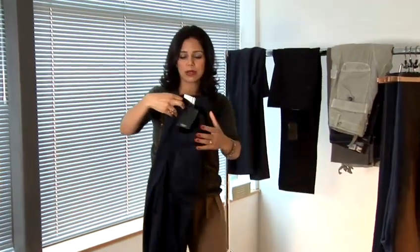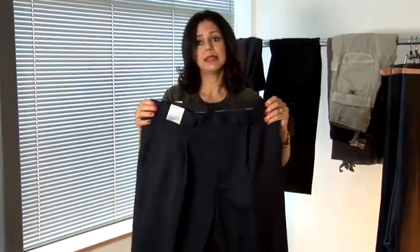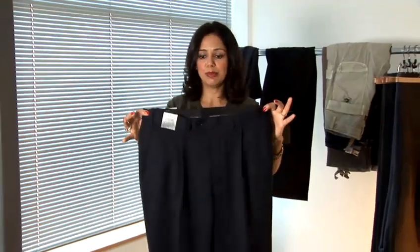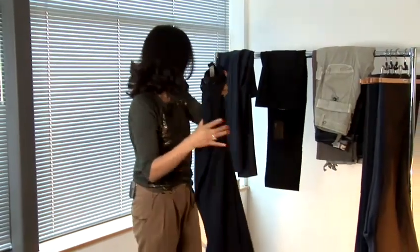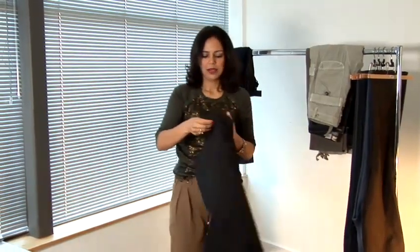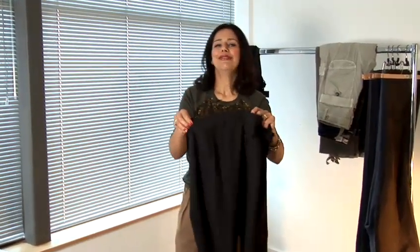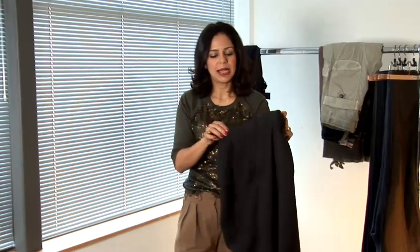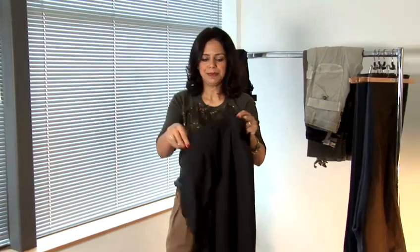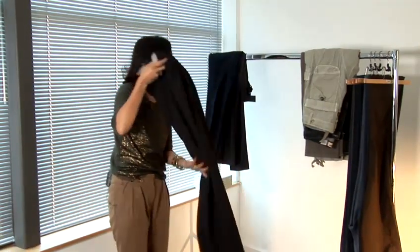Also, formal trousers come in a single pleat and a double pleat. This is a single pleat, and again it just balances out the body shape. Finally, a twin pleat trouser again adds some depth to the waistband and just balances out the body shape. So those are the formal trousers.